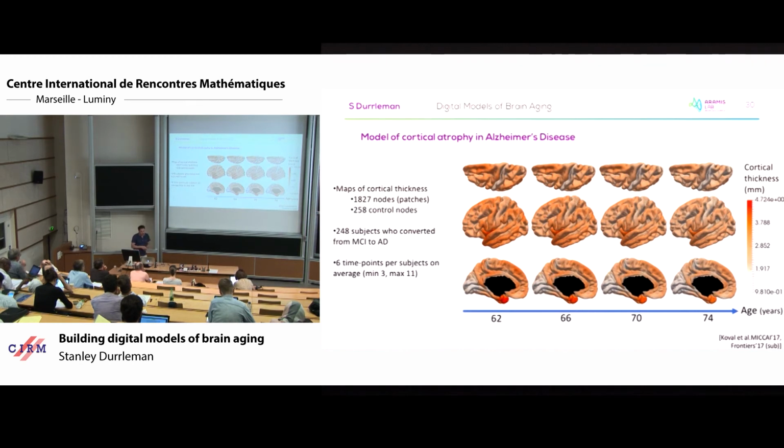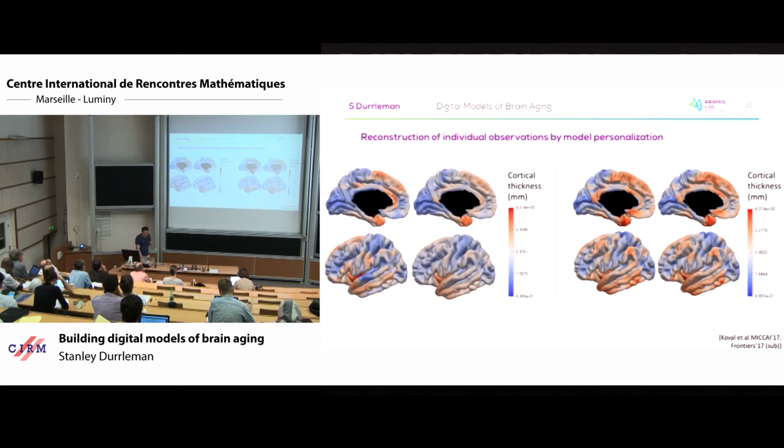And again, when you show this to a clinician, he retrieves some of his previous knowledge, so it gives us confidence in what we estimated. But the main interest is not just to display this average, but to see how you can adjust this model to individual cases. Here we evaluate the ability of the model to reconstruct maps of cortical thickness that you see in individuals. So here you have two different cases.